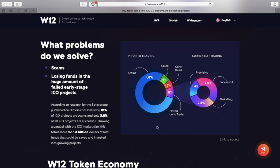On the W12 marketplace there is a standardized description, making it easier to compare and study projects. Projects get ratings from community members. Also, it will always be possible to track how a project fulfills its obligations with respect to its roadmap, and investors will be informed about its progress at each of its milestones.